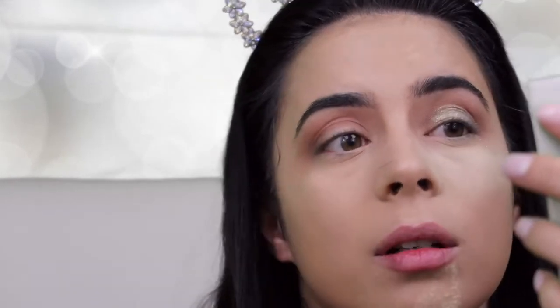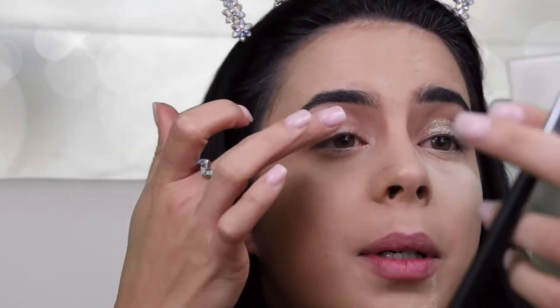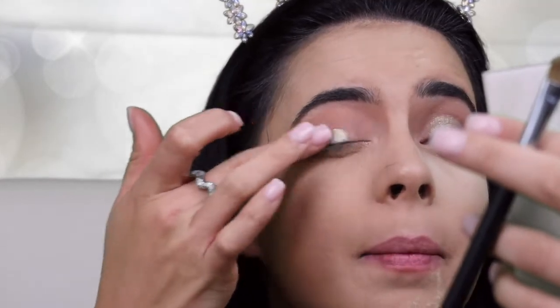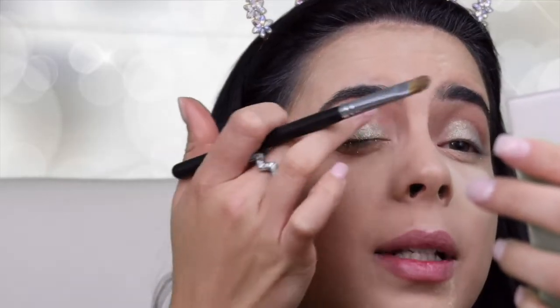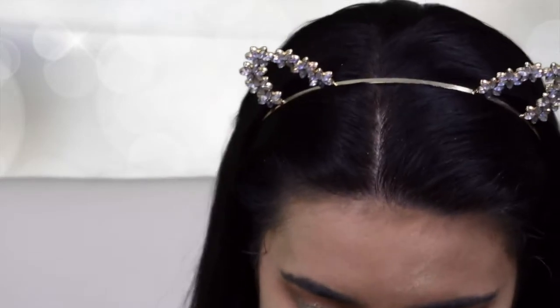I think I'm gonna have to put another shadow over the top of this. This is not going to do it for me, but it is a pretty shade. It's just not as beautiful as I thought it was going to be, really, to be honest with you guys. Okay, well this is a very flaky eyeshadow, and it's got a lot of fallout. It does look pretty on camera right now, but it's not really my favorite, I'm gonna be honest with you guys.